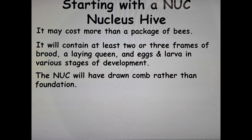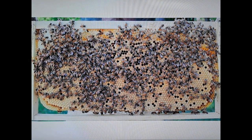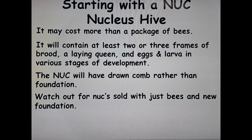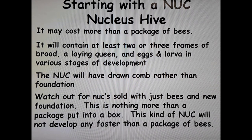The nuke will have drawn comb rather than foundation. If you get a nuke and the foundation looks like this, somebody's not selling you a nucleus hive, they're selling you a package of bees on new foundation. You should never pay for a nuke that looks like this. That's what that frame should look like, not like this. Watch out for nukes sold with just bees and new foundation. This is nothing more than a package put into a box. This kind of nuke would not develop any faster than a package of bees.